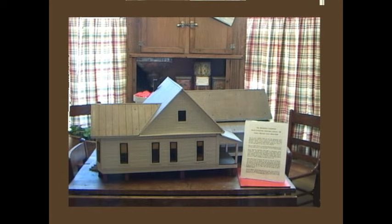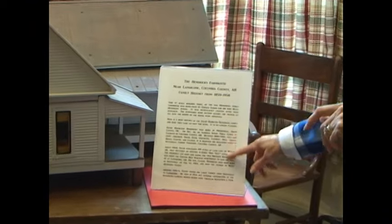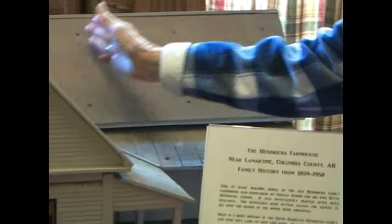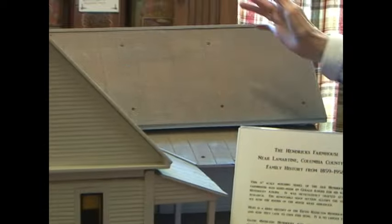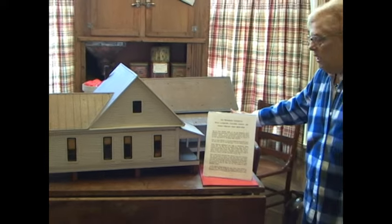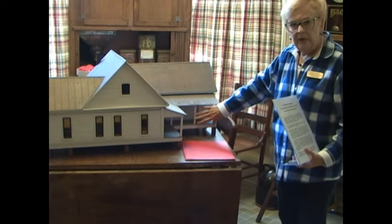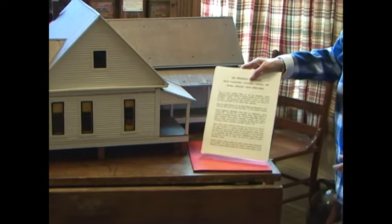In the kitchen, one of our neatest things is this house. It was built to half-inch scale of a house in Lamartine. Lamartine is about 4 miles north of Waldo. The family history from here, from 1859 to 1958. The houses no longer exist, but you can open the house up and the rooms are all there, and you can see it was added on to at one time right here. And of course it had no indoor plumbing because it was out kind of in the country, but later they did add a bathroom. This is the back porch, and they did add a bathroom back here. So they did get plumbing eventually.